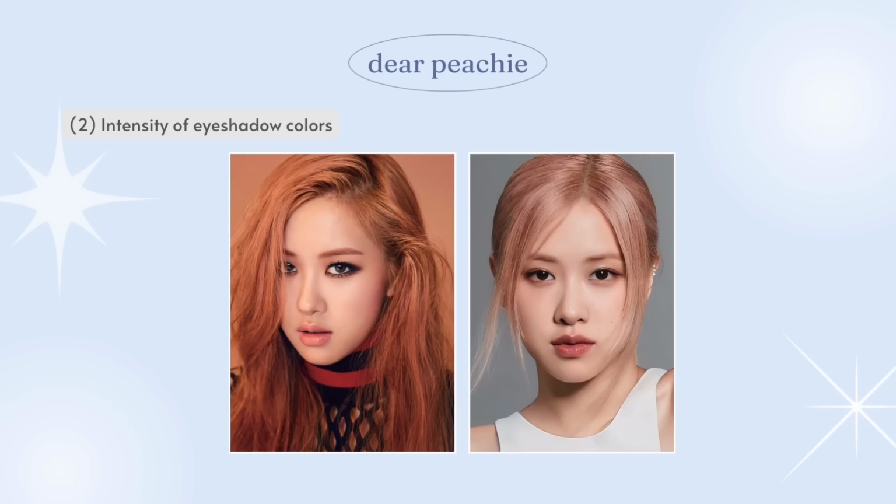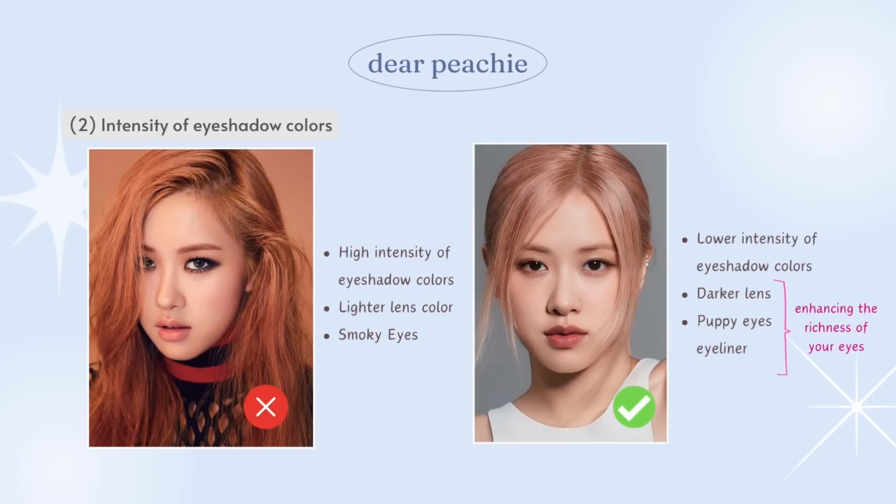Instead of going heavy on the eyeshadow, what truly works wonders is introducing some color contrast. By dialing down the intensity of eyeshadow colors and enhancing the richness of your eyes, you can make them appear deep and radiant. So there's really no need to go overboard with a mishmash of colors.